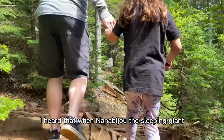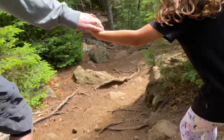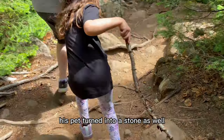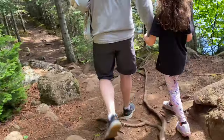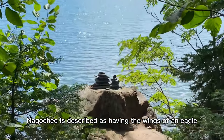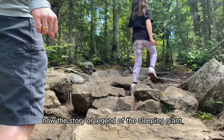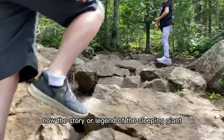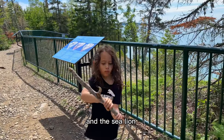Another tale I heard is that when Nanabijou, the sleeping giant, turned into a stone, Nagochi, the sea lion, his pet, turned into a stone as well. Nagochi is described as having the wings of an eagle and the feet of a duck. And there you know now the story or legend of the sleeping giant and the sea lion.